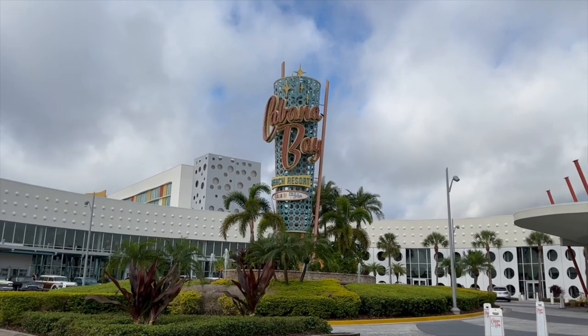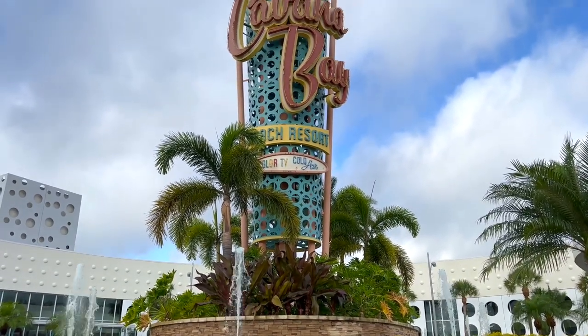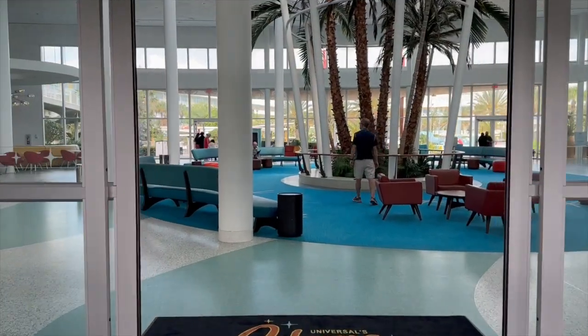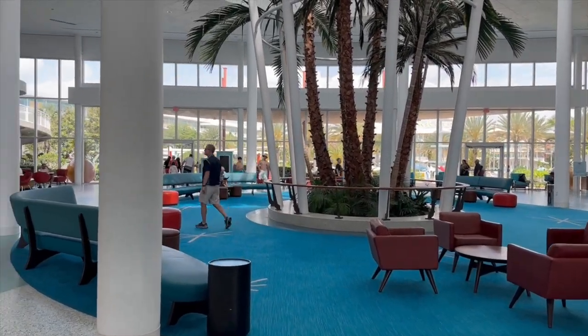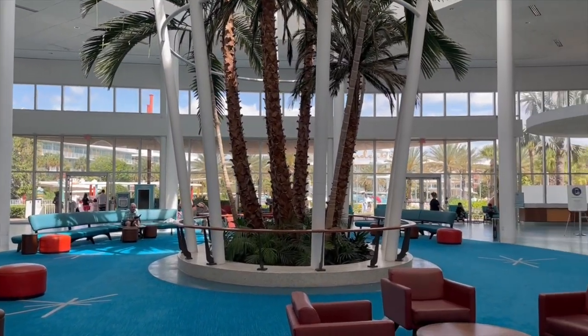If you're considering Universal's Cabana Bay Resort for your next Universal vacation, then keep watching, because I'm going to tell you everything you need to know to help you decide if this is the right resort for you. Cabana Bay is one of Universal's prime value resorts, meaning while it's still considered a budget-friendly option, if you want to stay on property, it has a lot more amenities than the Endless Summer Value Resorts.